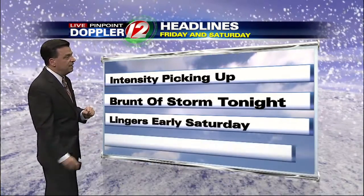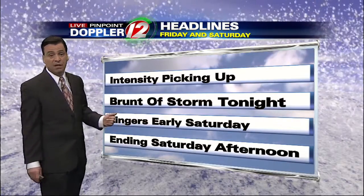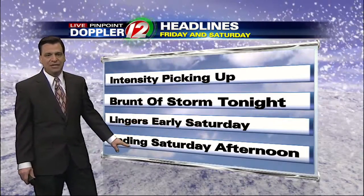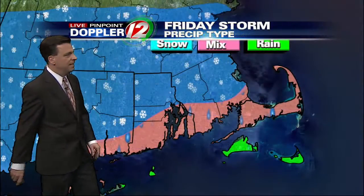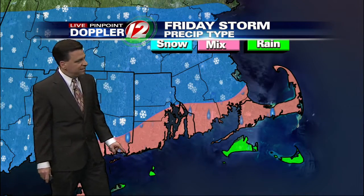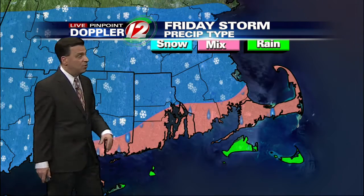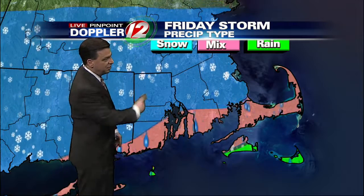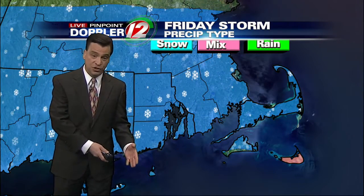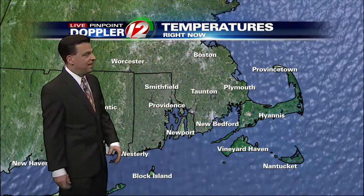So the intensity is picking up, the brunt of the storm this evening, overnight up until I'd say about 5 or 6 o'clock in the morning. The snow and the wind will linger into the morning hours and then end during the afternoon, and the whole thing is out of here Saturday night. If the South Shore mixes with a little bit of sleet and rain, and that's depicted in pink, it wouldn't be for very long. The net result was mostly snow on the South Shore, and any kind of a mix will go back over to snow, just for the simple fact that we expect the temperatures to get colder tonight rather than warmer. So that's the situation as far as precipitation type.